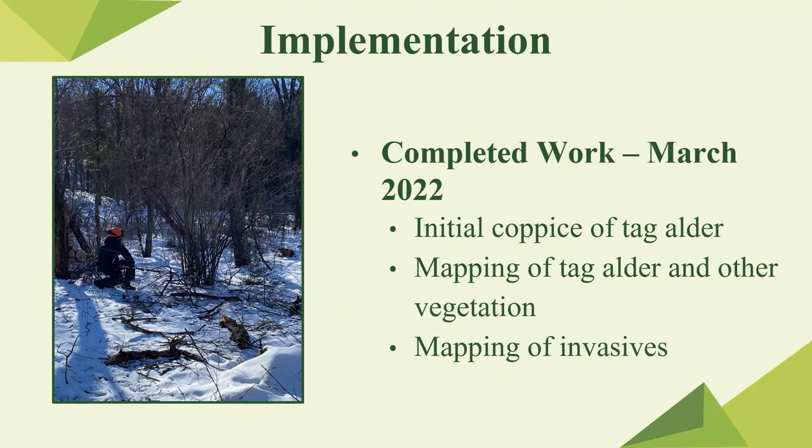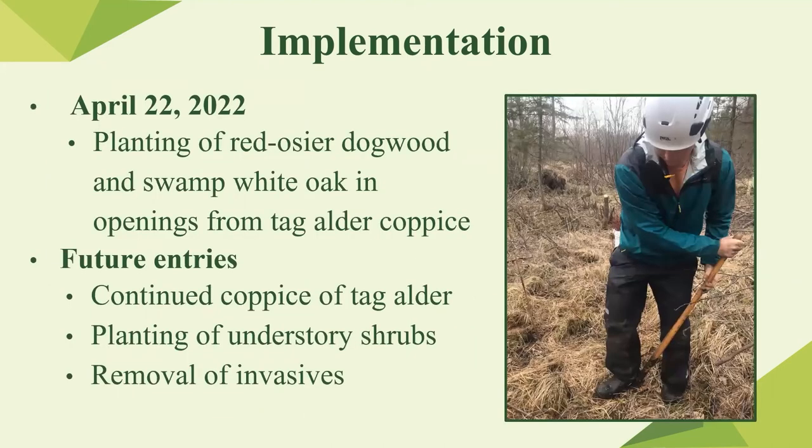So most of our initial entry activities have already taken place by our two classes and then our implementation class, Forestry 432 or 434. The initial coppice of tag alder has taken place. We had to go out with the GIS team and map out and drop points and get a really good understanding of what's on the site before we conducted any of this. From there we mapped the invasives, and to this day, if you want to click ahead, we've already planted our red osier dogwood and swamp white oak in those openings that we cut of some of the coppiced tag alder, as well as planting our grape, swamp white oak, and then a high bush cranberry.